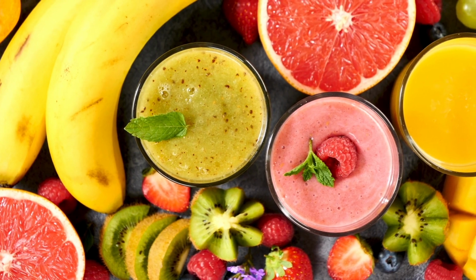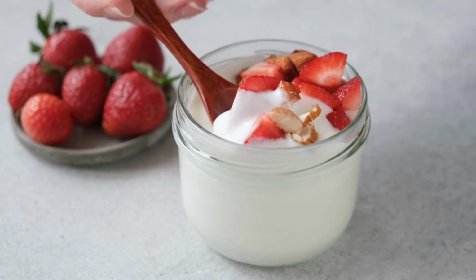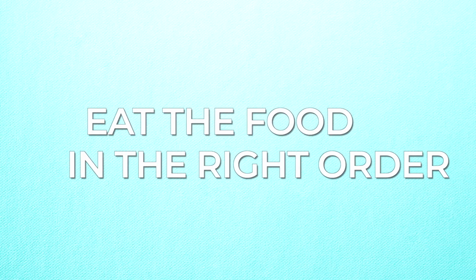However, it's important to note that fruit juices or smoothies should be avoided, as they strip the fruit of its fiber and concentrate its fructose, mimicking the effects of consuming sugar. If you want to include fruit in your breakfast, make sure to pair it with added fats and protein. Full-fat yogurts, nuts, or nut butters are great options, or you can have fruits after a complete glucose-friendly meal.